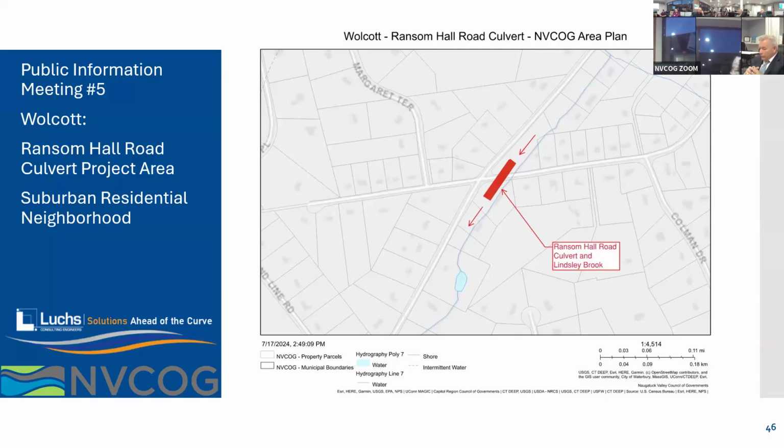All right, so for Wolcott, the project is at Ransom Hall Road by Woodtick Road. It's a 66-foot diameter culvert that was damaged on Lindsay Brook during Hurricane Ida, and the town did a lot of emergency repairs, some of which are still in place today. Next slide, please.